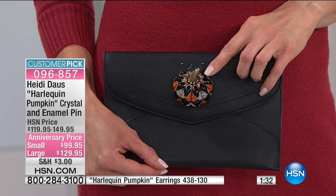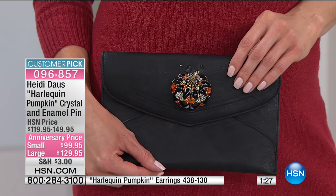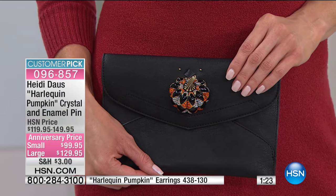I have your other pumpkin collection, too, of your brooches, the ones that were the jack-o'-lanterns. Yes. Remember those? Well, this harlequin one sold out so fast the first time we offered it. I missed it. So it was such a huge request, especially for the anniversary. Heidi, can you bring this back? It's $99.95 for the small.